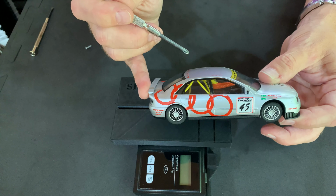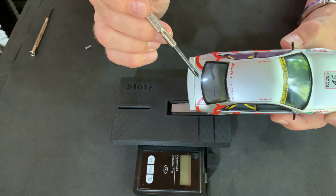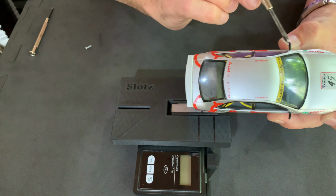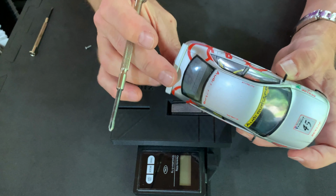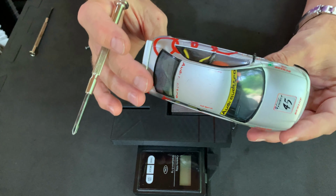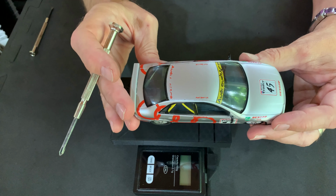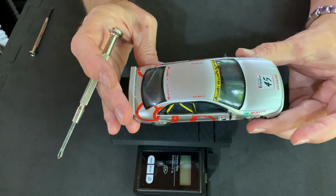But again, inside, very nicely detailed body, very nicely detailed cockpit, and there's some markings within the parcel shelf here, and indeed they carry on through the cockpit. We have a proper gear stick inside this cockpit as well, so you know, Scalextric have really gone to town in the creation or recreation of this model, and yet nowhere in the material that I've seen is there anywhere that says that Audi gave them permission to do this.